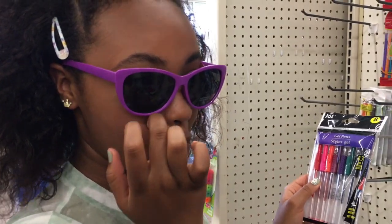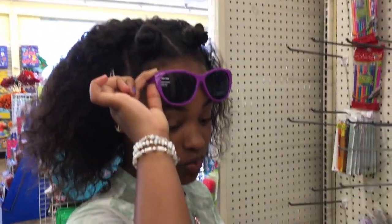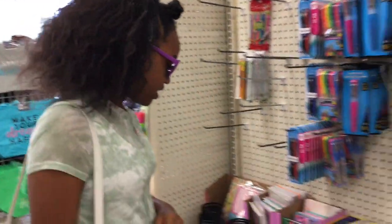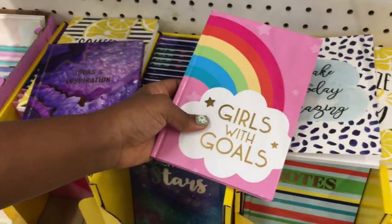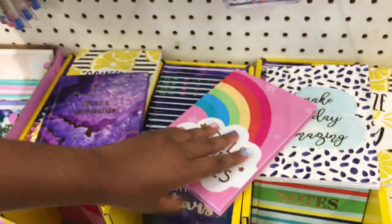Let's go. Look at these pens. Oh, where did these glasses come from? When you see a glasses rack, you can't just walk by and not pick up anything, right? Gotta be shopping in style. Anyways, look at these little notebooks. These are so cute. Ideas and inspiration, yes please, thank you. Look at this, girls with goals. Do they have lines? Let me check and see. Yes, they do.